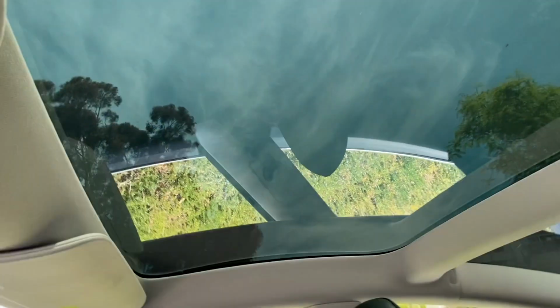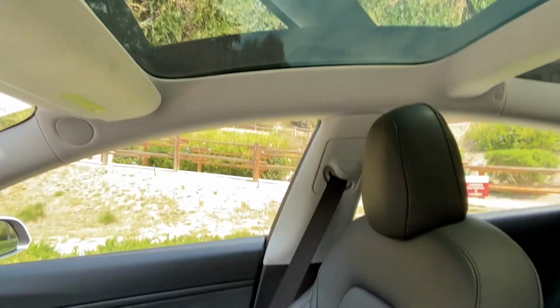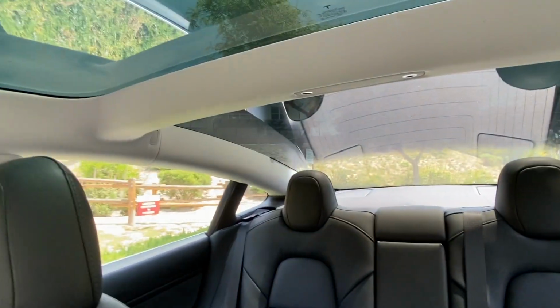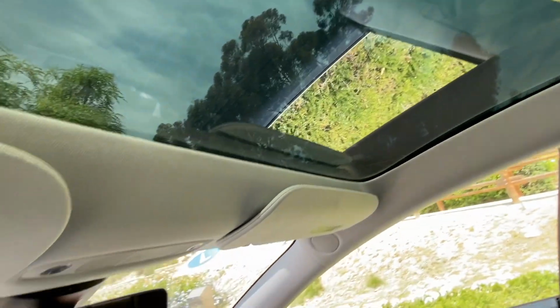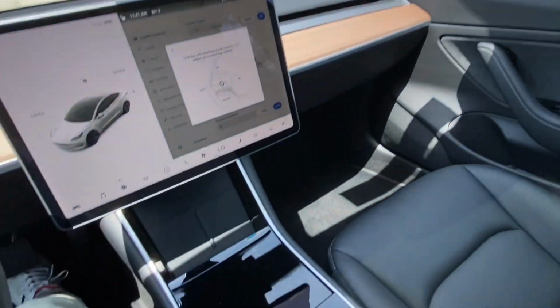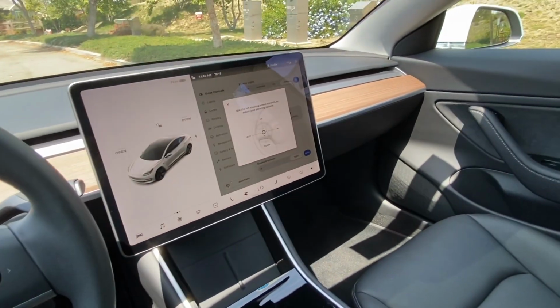So I don't know why. I mean, it looks cool, definitely, it looks great. You can see the skies and stuff like this, but I would prefer they put some sort of shade. I know there is like UV protection and stuff like this, but I guess shade would do a little bit better. Other than that, I'm not sure if I like the interior of Tesla Model 3.